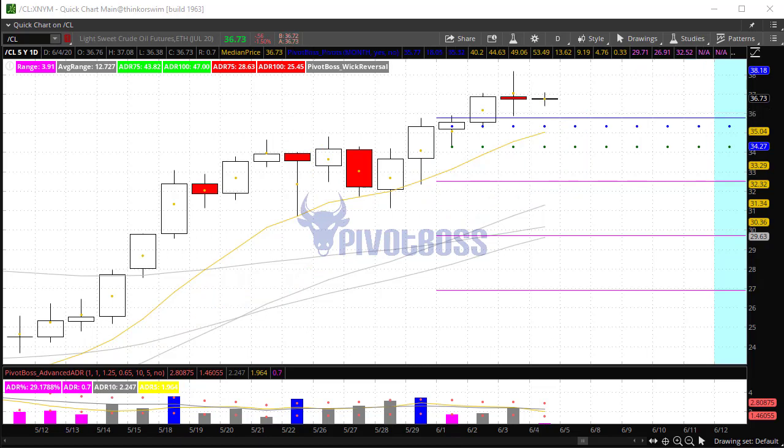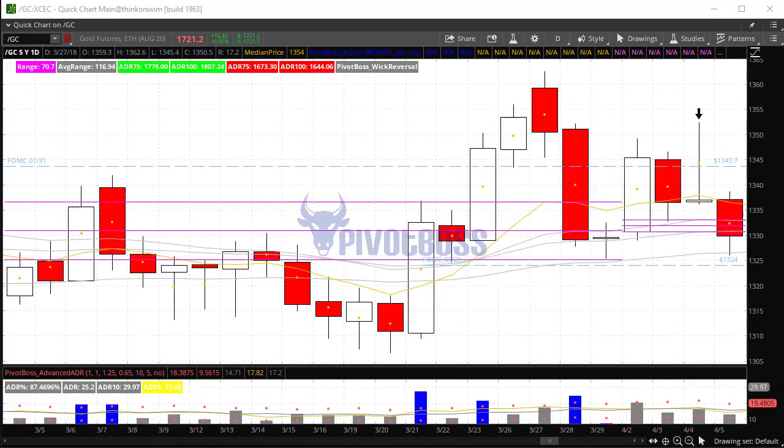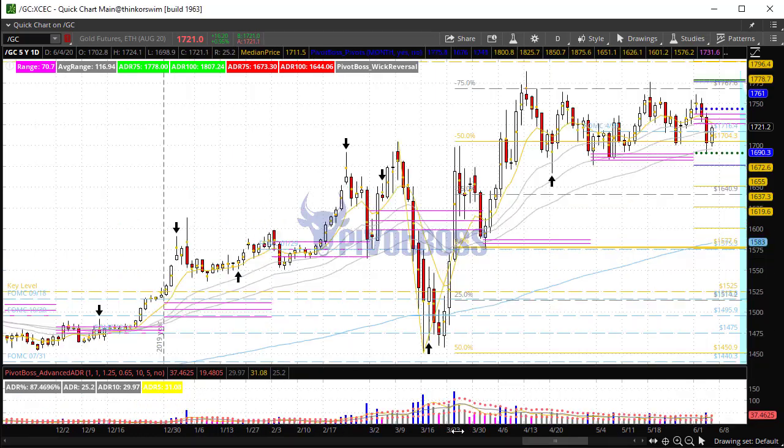All right, let's take a look now, lastly, at gold futures. This one's up 1% right now after testing the 1700 level and bouncing. Today's low so far, at least, comes in at 1698.90. So again, prices below 1700 continue to be defended in the near term. Yesterday I mentioned this box right here. I continue to mention this box.